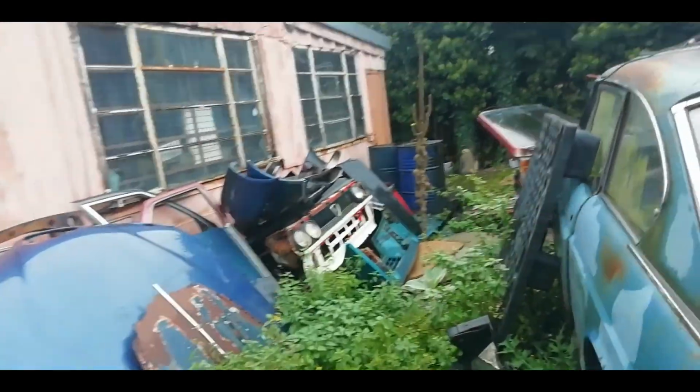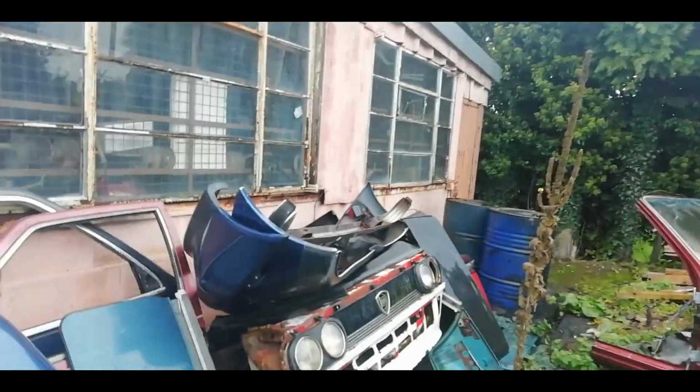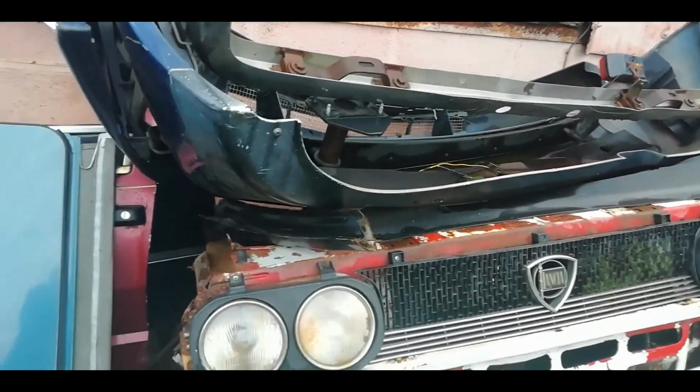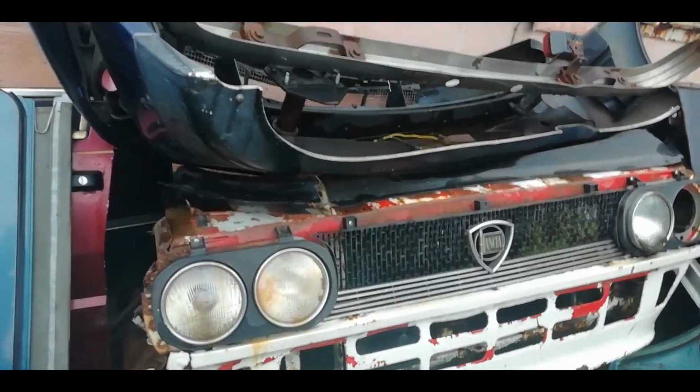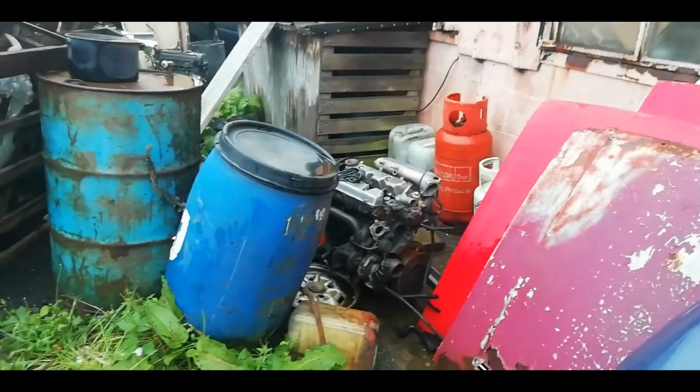This location is by a caravan site and they are working on it, so I've got to be quick on this video, guys. That grill has got to be worth some money. There'll be stuff in the garage. I'm going to have a look. It looks full of stuff, actually. I'm going to have a quick look round.